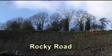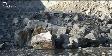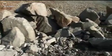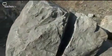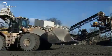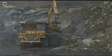We are surrounded by materials. Rock is a raw material of the Earth. This rock is granite, which is extremely hard and strong, and so very suitable for all types of building work. We're at a quarry, where we'll find out how you can get from this to this.